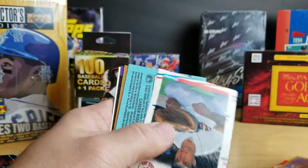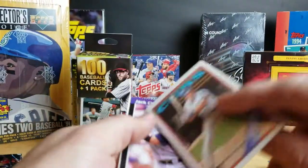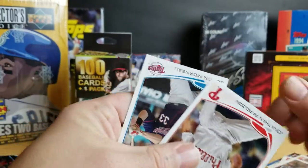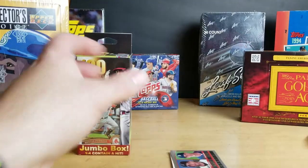Yeah, this pack looks pretty much the same minus the hit. So we're 2 for 3 in hits so far. It says 1 and 4, so we already beat the odds. That's not bad. I'm happy with that. All right, on to our last box. Then we go 3 for 4 in hits, or 50%. What do you think we're going to do?